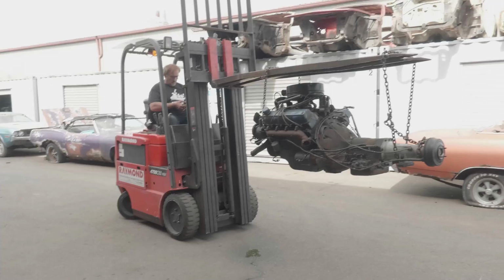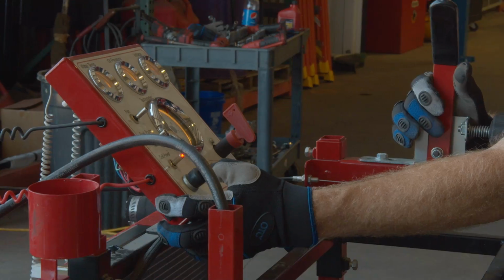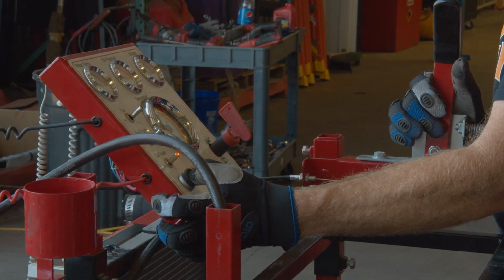The engines that we do here, we send the short blocks out and have them built at a local machine shop that we've been working with forever, that do a phenomenal job. Then it comes here, we put the cylinder heads on, trim it out, get all of the rest of it built out, the long block, detail it to where it looks like it's supposed to look. But starting it up, even though everything is new, still has the possibility of things blowing up.